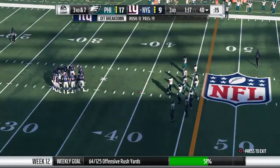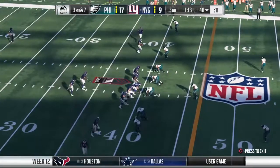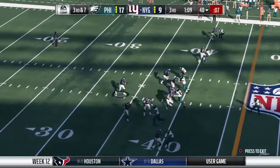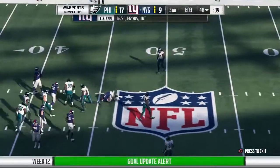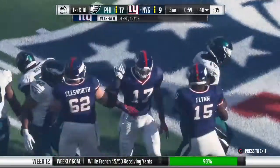The Giants on third down. 3 for 7 so far in this game. This is 3rd and 7. Come on, let's go. Operating from the gun. Flynn. Got his man complete over the middle. That's French. 9 yards on the play and a first down.